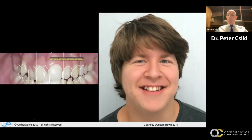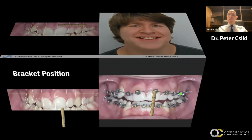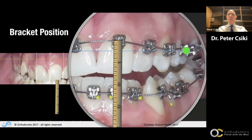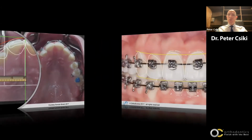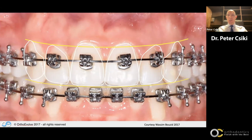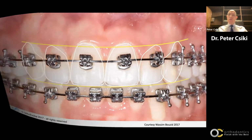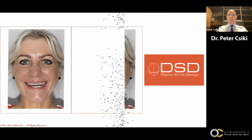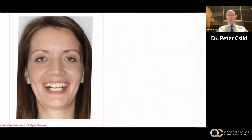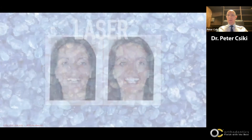So this is his real-life smile, and we can see that we need some extrusion, more display for him. So we can position the brackets higher, we can change the bracket position according to that, and we can plan the biomechanics according to what width we need with our expansion, where we need to get to. We can project our digital smile design during the treatment on the teeth, and so we can decide if we have to recontour the teeth or reposition the brackets, or where we have to use our lasers and so on. And it's really nice to have this virtual simulation to show them how their smile could look. Okay, so this is a great thing.